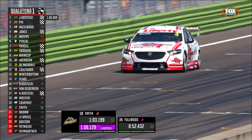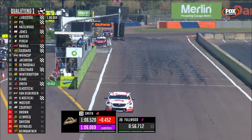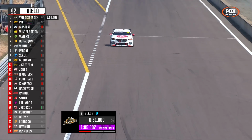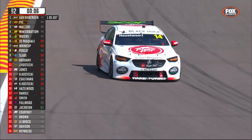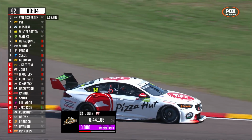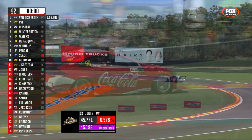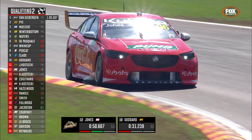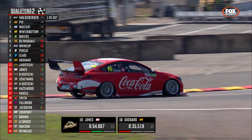Jack Smith is currently 20th. This might get him in and put James Courtney out, and it does. He did get there with 12 seconds to spare, but this Dunlop Super Soft tyre will cry no more, and that'll be where Bryce will start. It's a very good way of explaining what that super soft tyre feels like after a second lap. It sounds very used after a second lap around here in the top end heat.